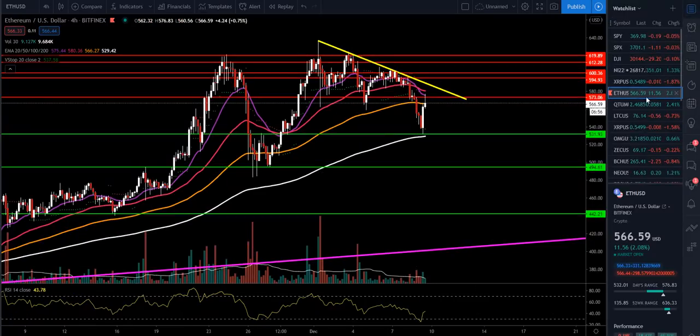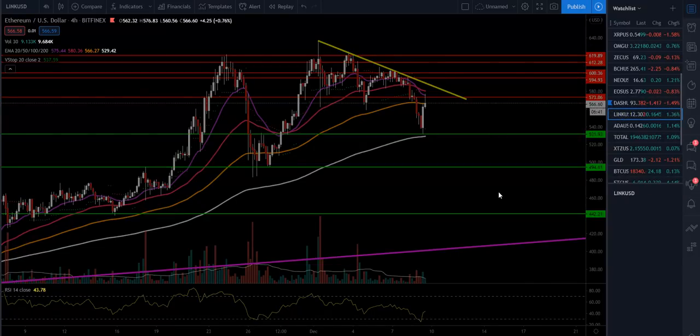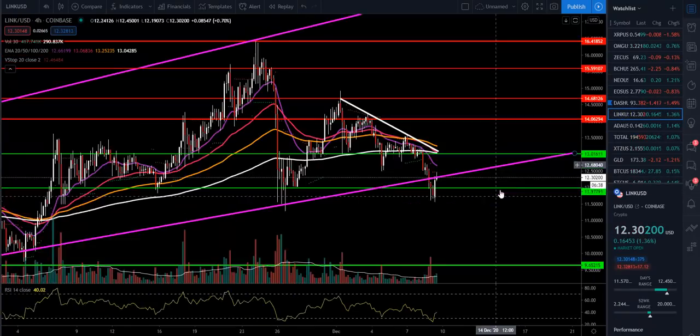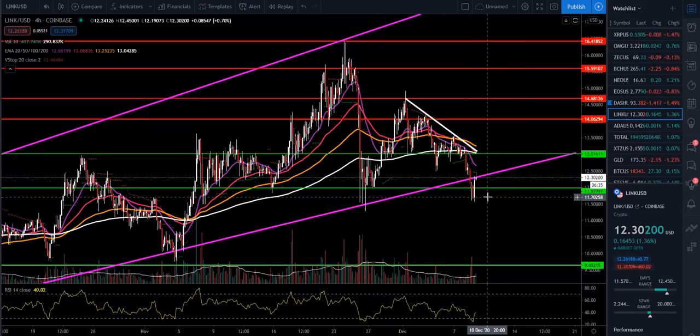We're just going to scroll through a few more, look at the price action here. So Litecoin's at $76. Bitcoin Cash 65, Zcash about 70. OMG 321, Dash 93. We'll take a look at Link. Link's at 12.30. And on the 4-hour time frame for Link, we're going to want to hold about $11.70 for support.